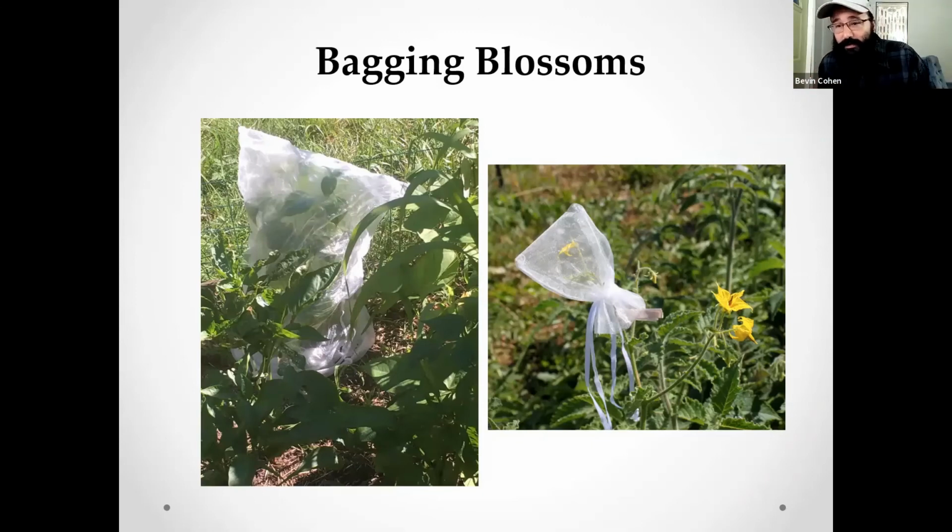You get these little organza bags. You can get them at dollar stores, wedding supply places, Seed Savers Exchange will sell them to you. What you're doing is creating a physical barrier around these flowers. Look at the flower on the right here. I put an organza bag around this flower, stopping insects from bringing pollen in that I don't want. It's a self-pollinating flower, and it will produce a fruit right inside of that bag. And once I see the fruit start to grow, I know that it is safe.